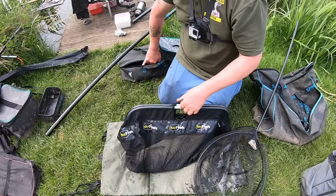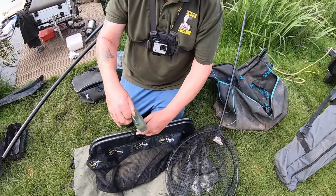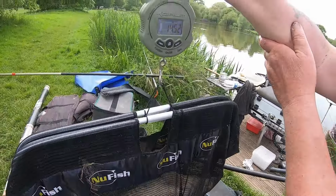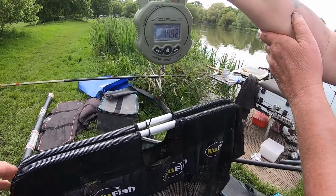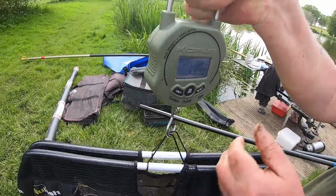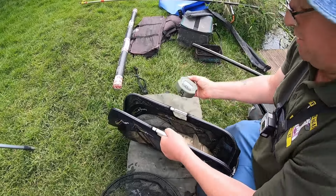Let's get the old weigh-in. Scales on there. Yeah, I got those. They're awesome, aren't they? I never quite do them right, but you can get the rough general gist of it. Oh, that's a nice fish. 14.5? Just under 4, yeah. What's the net weight? Probably about 13, I reckon. I don't know. Nice fish. There we are. 13, 14 pound, that one.